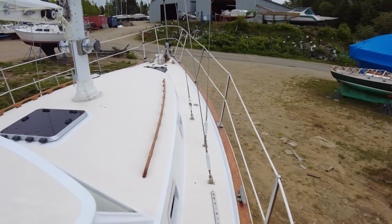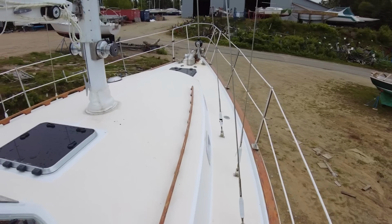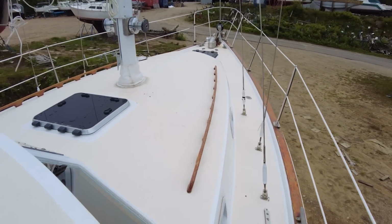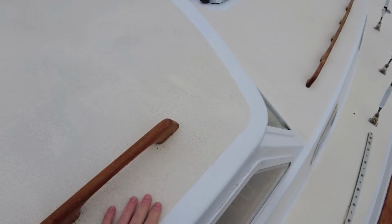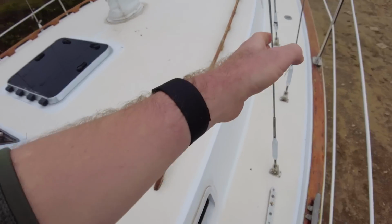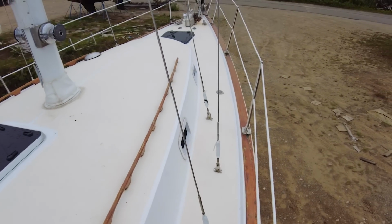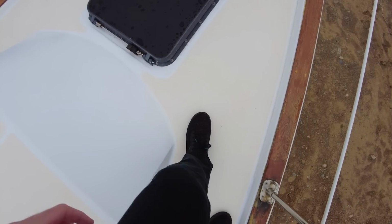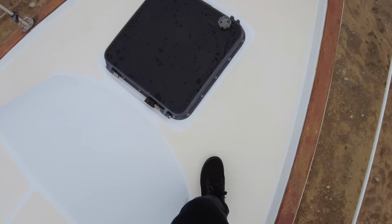Just very nice, clean, really uncluttered decks. There's really not much going on on these decks, but got good non-skid, good handholds, wide side decks, high lifelines, easy to go forward. This non-skid is definitely really grippy. I can feel it even through my shoes.